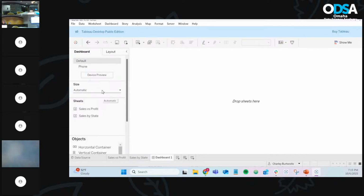They gave me a whole new sheet. Oh, that's fine. We can always go back and delete it. But it doesn't say dashboard. Oh, click this button that says New Dashboard right in the middle. Maybe we need sheet 3 again. Okay, Charlie, I don't get automatic in my drop down. Yeah, click down a little. This one? And then change it right now to range. Oh, there we go.